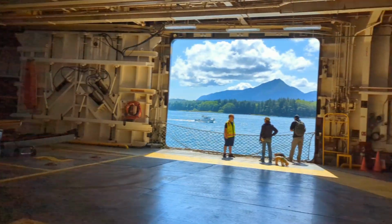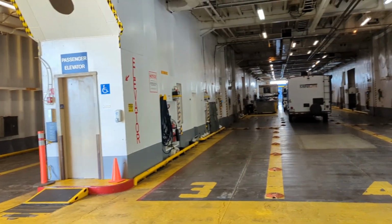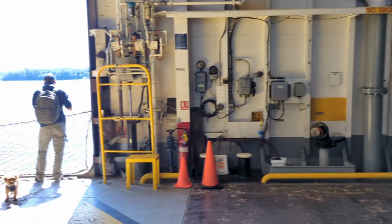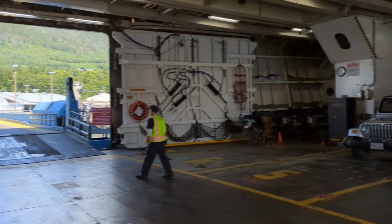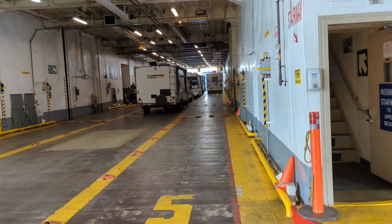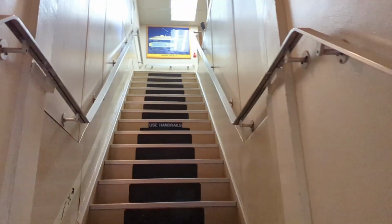If you're bringing a vehicle onto the ferry, this is the first thing you're going to see. It's the vehicle deck, divided into 3 sections: starboard, center, and port. Depending upon what port you're in, you'll drive in over here on the ramp. After you've parked your vehicle, they won't tie it down, but they'll put chocks on it. Then you come up the stairway here to the upper deck. So let's go take a look and see what the upper deck is all about.